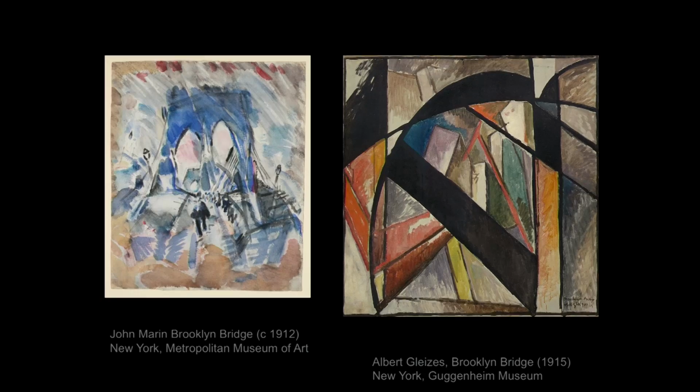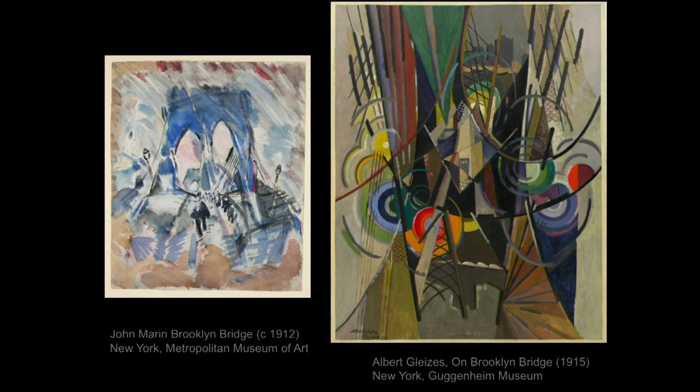Stella's French friend Gleizes had a more severe cubist way of abstracting and reassembling the motifs of the Brooklyn Bridge. In fact, I doubt that many of us would recognize the Brooklyn Bridge in his picture. And a couple of years later, Gleizes painted a bigger composition that he called On Brooklyn Bridge, and this one must have suggested an approach to Stella, because the ideas are similar.